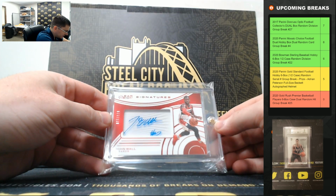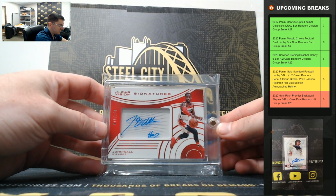John Wall, 77/119, Clear Vision Autographs. John Wall.